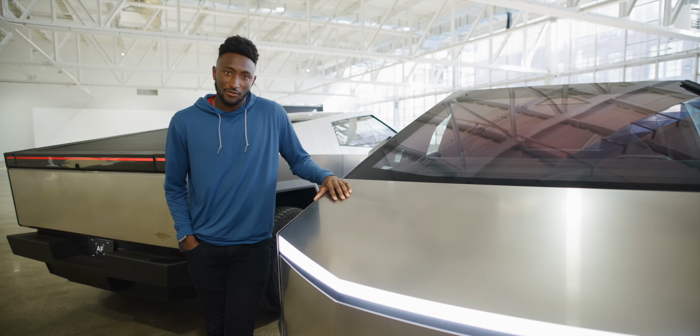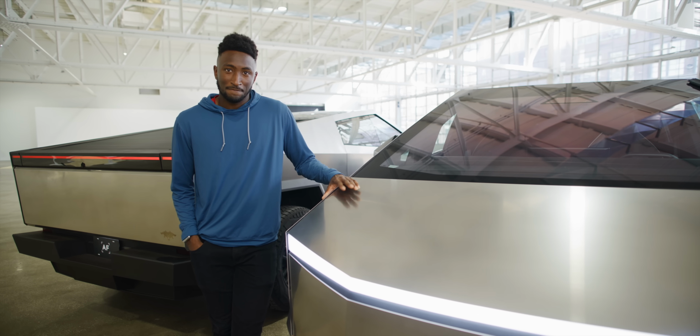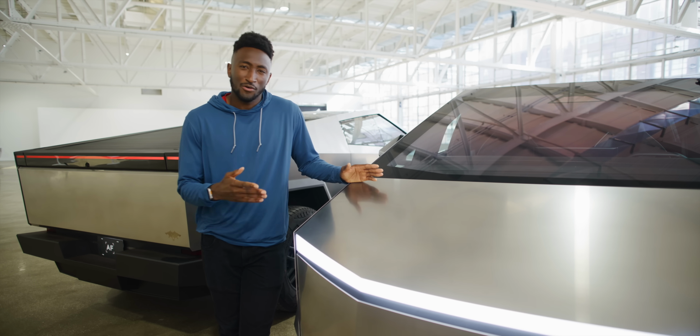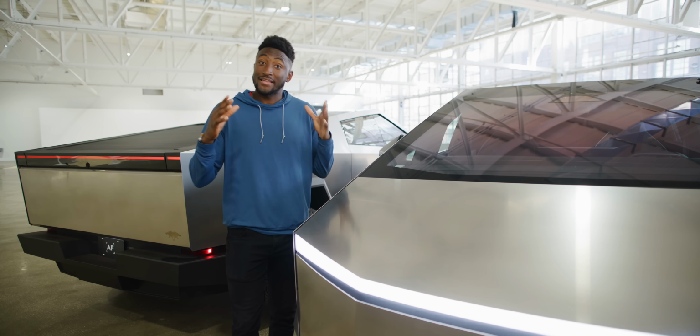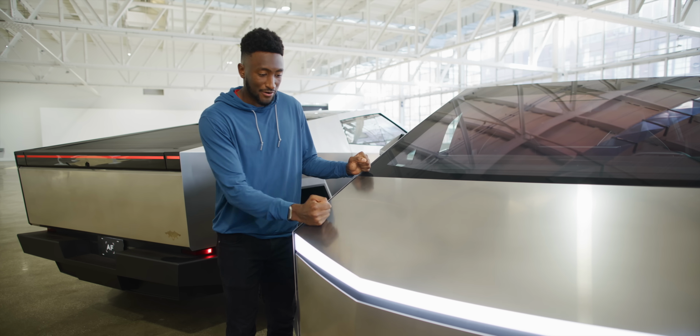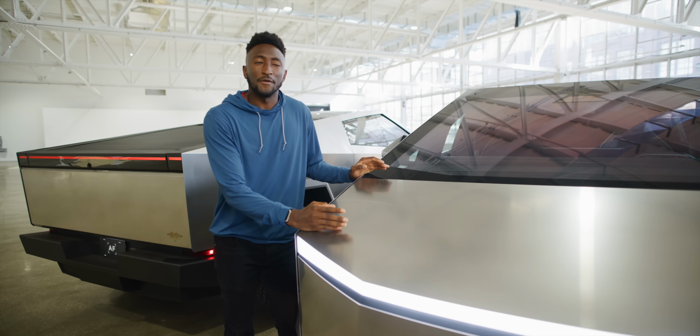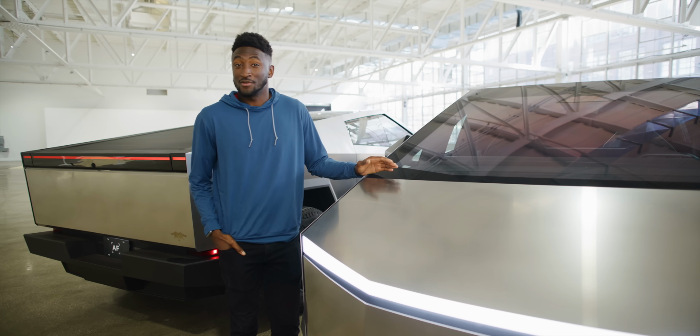Bulletproof stainless steel. Overrated or underrated? I'm going with, you probably saw this one coming, I'm going with overrated. Now look, first of all, I get it. Obviously having a very durable truck is super useful, of course. But bulletproof up to 9mm rounds?